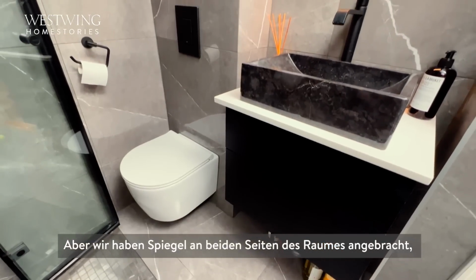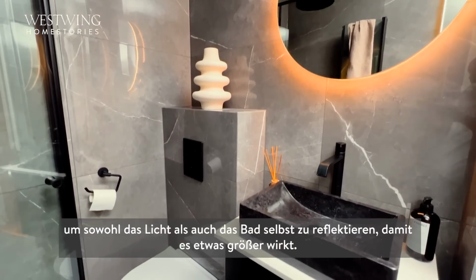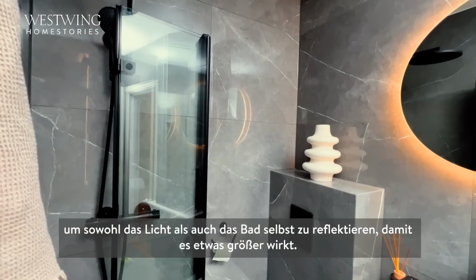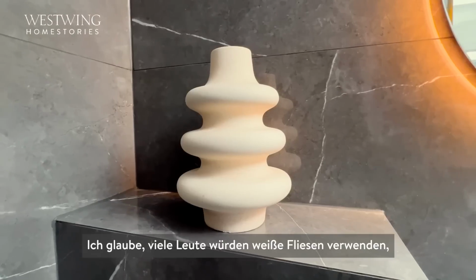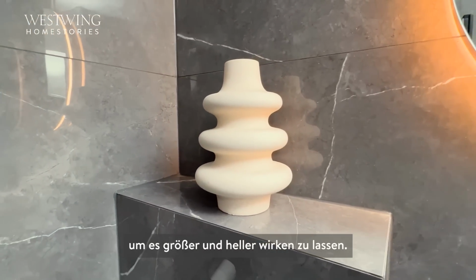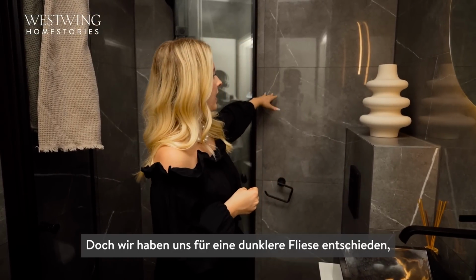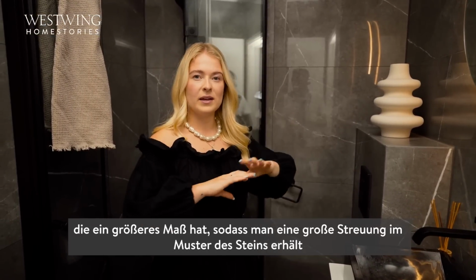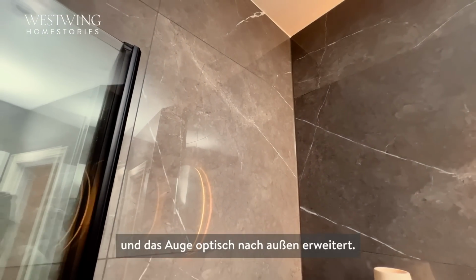But what we did is we used mirrors and placed them on either side of the room to reflect both the light but also the bathroom itself to make it feel a little bit bigger. And then I think a lot of people would think to use white tile to make it bigger and brighter, but we actually went with a darker tile that had a bigger size, so you get a big spread in the pattern of the stone, and that expands your eye outwards.